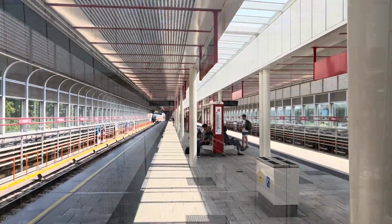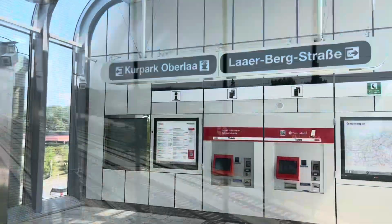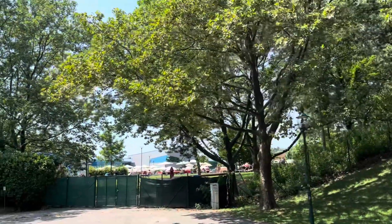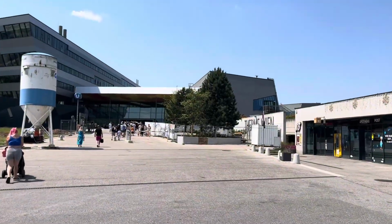Oberlaa station itself was nicely constructed with a kind of half-open design, but it was here where I quickly got distracted by people leaving the other end of the station in droves. Where could they be going? Turns out the crowds were heading towards a pool and spa complex and a beautiful park and gardens. I did want to hang out longer, but it was time to get on with filming, board the train and breeze through the few outer stations towards Reumenplatz.